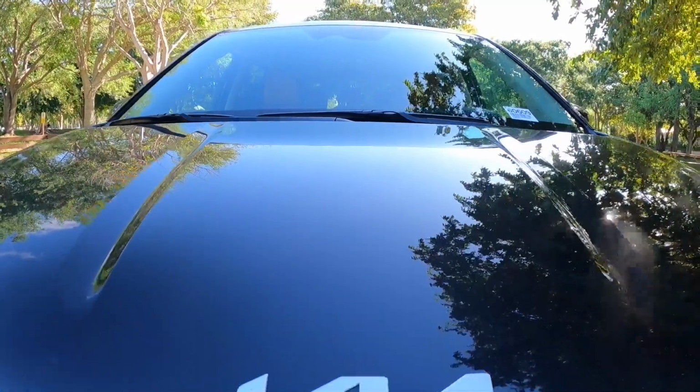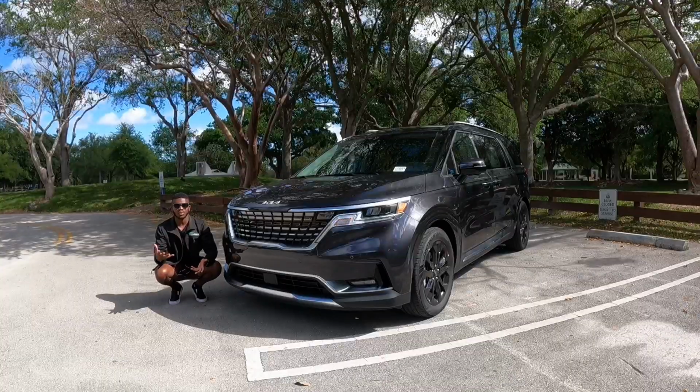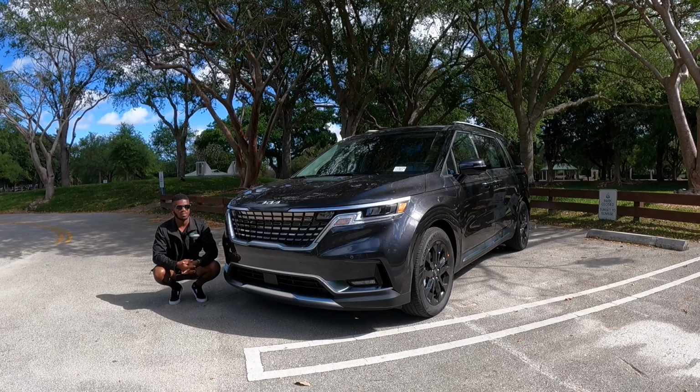There's also the new Kia emblem. This is the first Kia product in America to get the Kia emblem. I know the Kia Stinger also has a new Kia emblem as well.